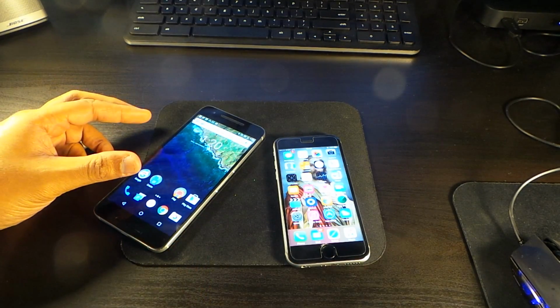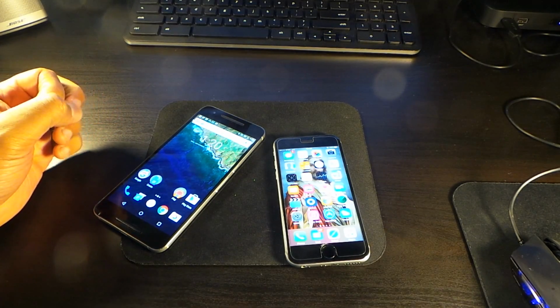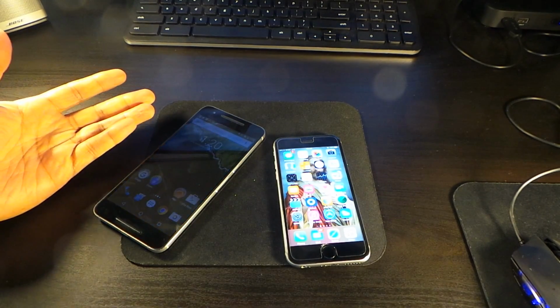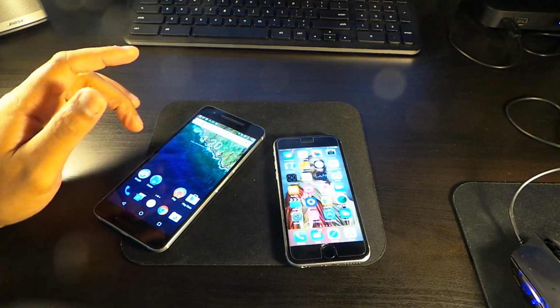Speakers, screen, the Nexus is in full control. Battery life, obviously a bigger phone is gonna have a bigger battery. It's gonna have more battery power than a phone that's 4.7 inches.